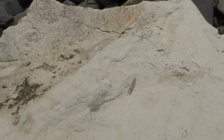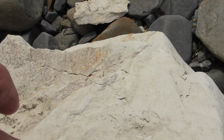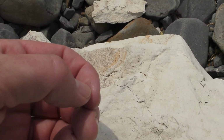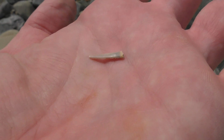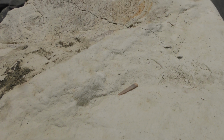So there's the shark's tooth. It's very, very narrow. But yeah, that's definitely some kind of tooth. Not sure what kind of tooth it would be. It's got some serrations on the edge. Man, I'm really happy with that. That's a good shark's tooth.